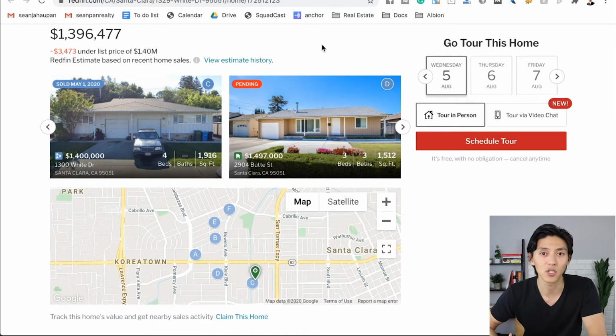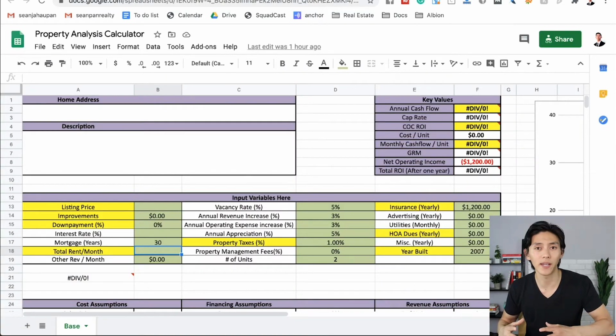Now let's look at it in an investor's perspective. Does $1.4 million make sense for a duplex here in the Bay Area? Since we're not going to flip this home, we're going to use a different calculator. We're going to use the property analysis calculator that I created a couple of years ago.